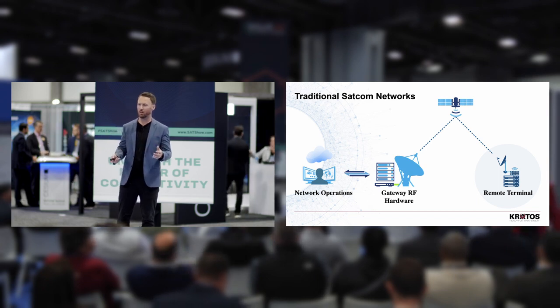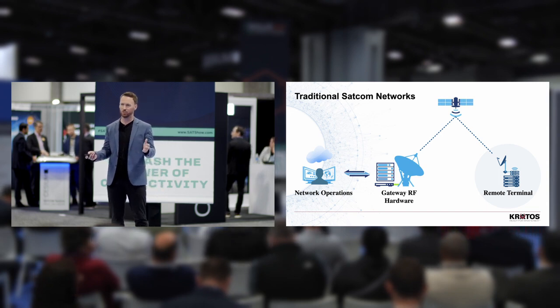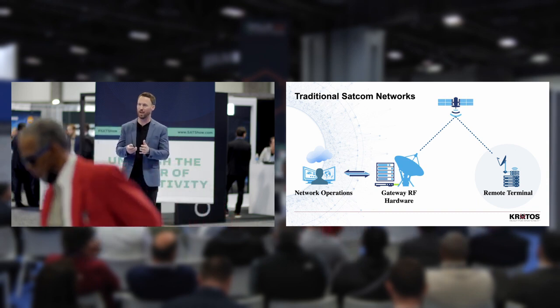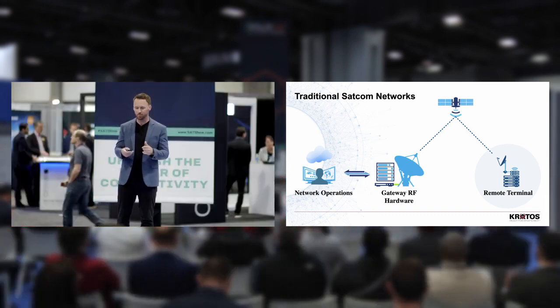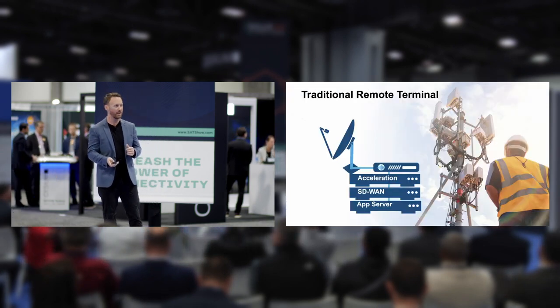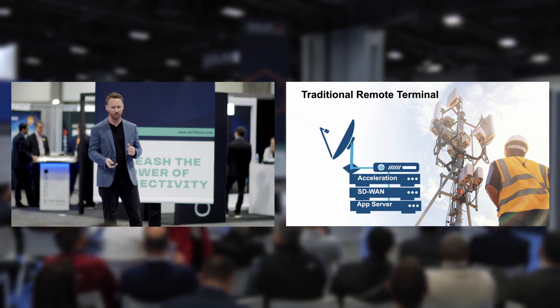So if it's cell backhaul, I may need acceleration. If it's a multi-orbit solution, I may need something like SD-WAN to be able to bring multiple WANs in and be able to provide a consistent QoS. These are the things that are needed at the far edge. So let's zoom in a bit and look at what a typical stack of hardware looks like.